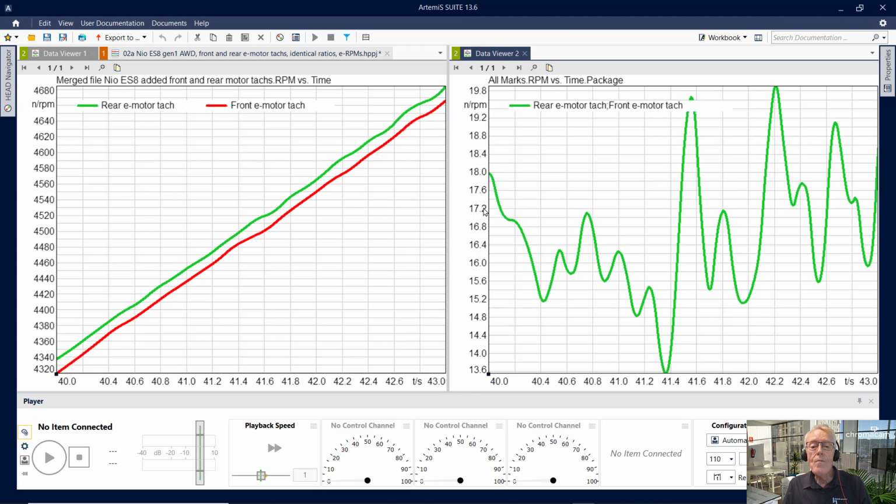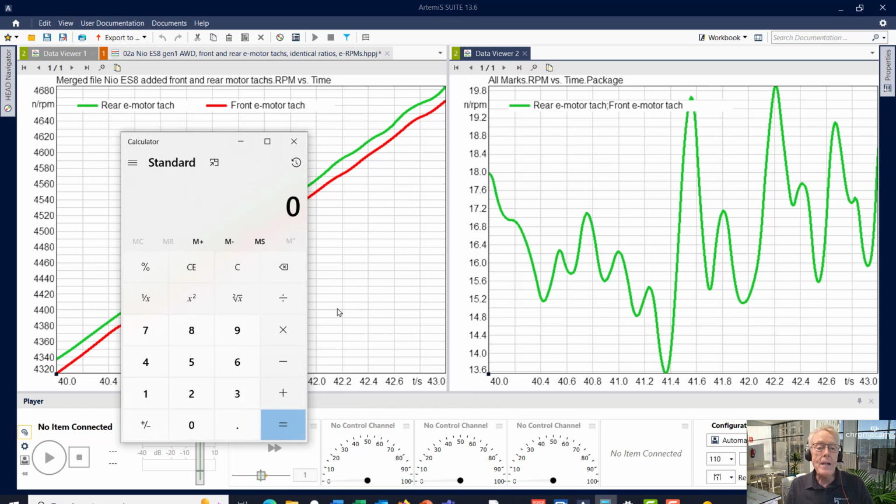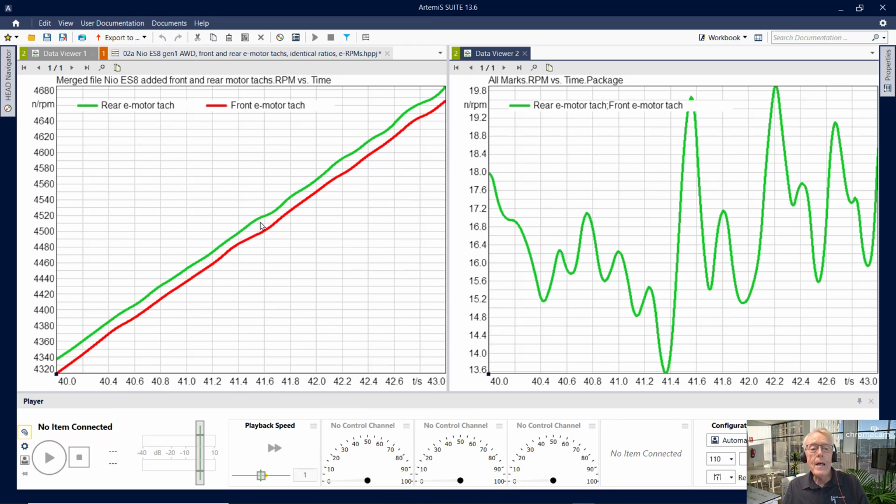And we can see that we have basically 13.6 to 19.8. So getting our calculator handy, we can do 19.8 minus 13.6 equals. And we have 6.2 RPM, and we see it varies a lot. And we can also see that the rear e-motor leads or is higher speed than the front one.